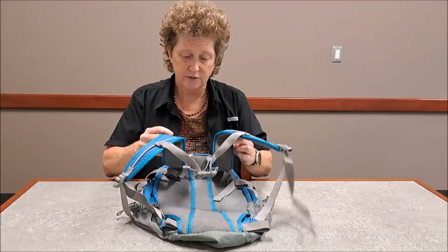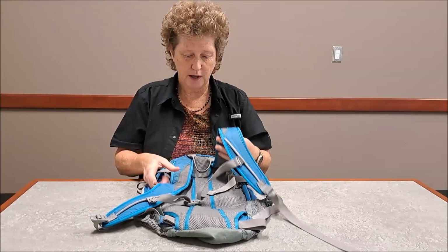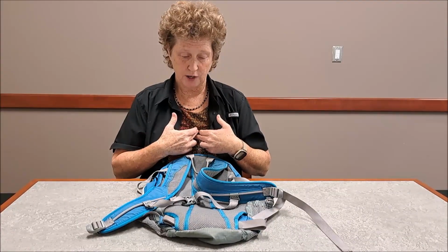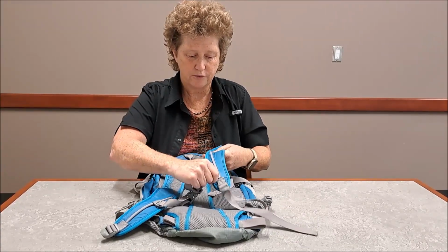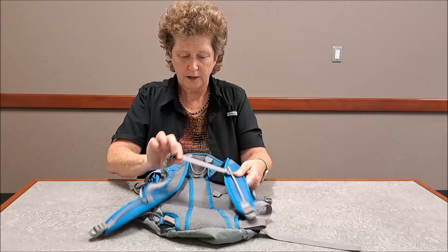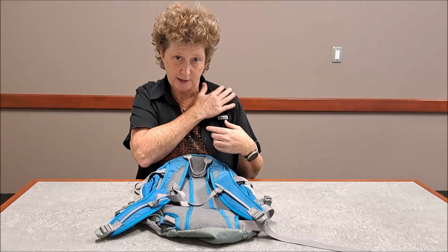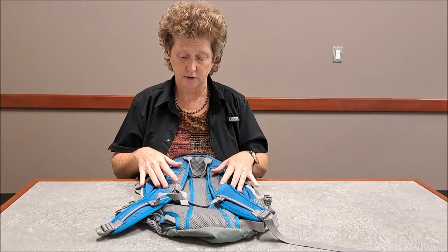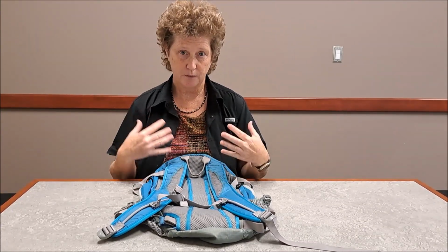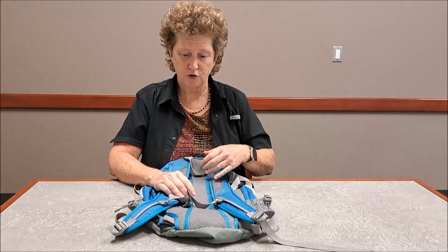Another really nice feature of this bag is that it has a sternum strap. So when you have it on, you have the strap across your chest, and this is adjustable depending on what height is comfortable for you. And this helps keep the shoulder straps from sliding down, like on a shirt like this, slick. These are going to want to fall off unless I've got something heavy in here. So those help with that. They help keep the bag securely on your back. That was important to me, to have a sternum strap.